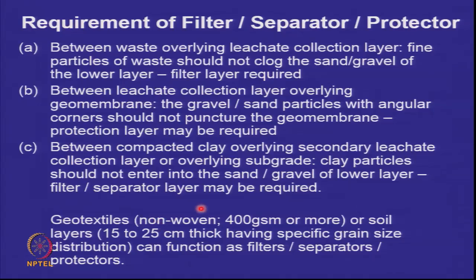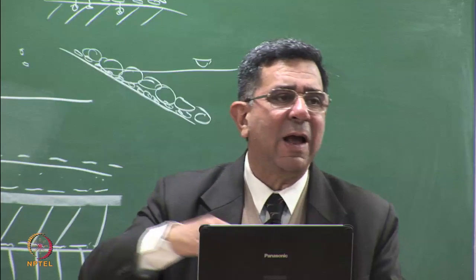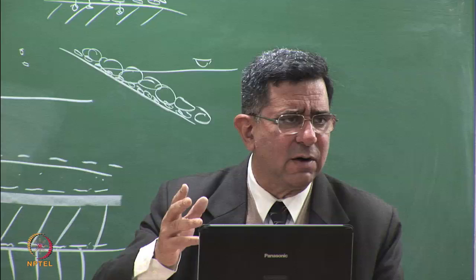We can use soil. So remember, traditionally we've been using soil. Our transition filters are made of soil. However, we have to apply a filter criteria. You remember the filter criteria?